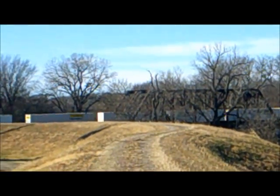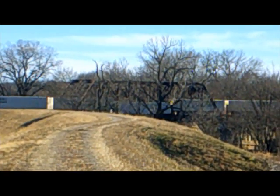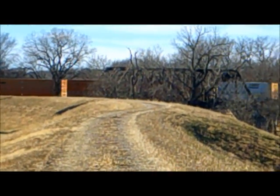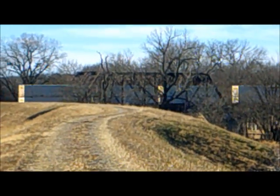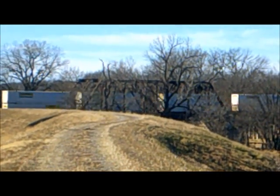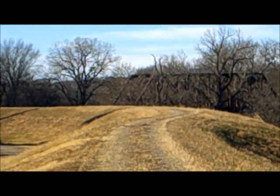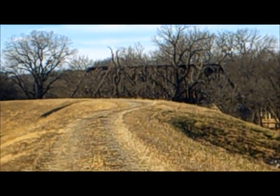Well, I actually got a train going over the bridge. That's pretty cool. Alright, well, that was kind of another added little bonus. Alright, well, let's go see if we can get this other railroad bridge here a little bit.